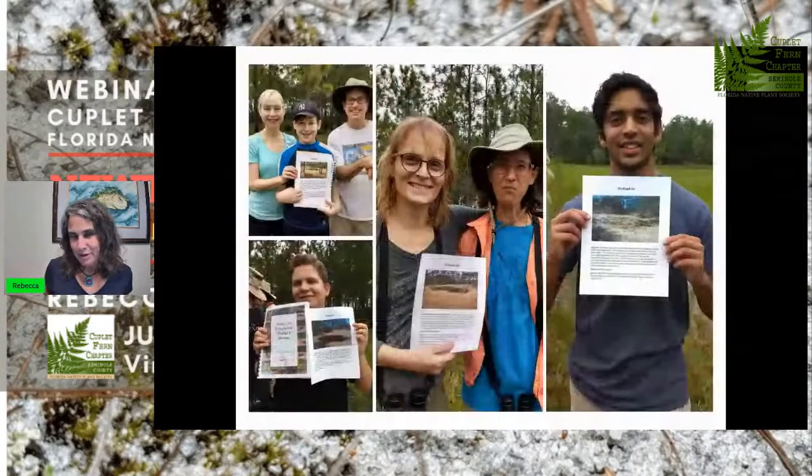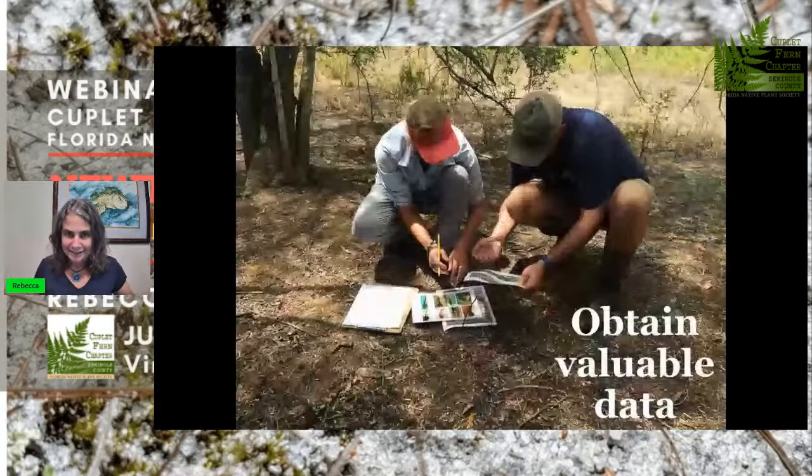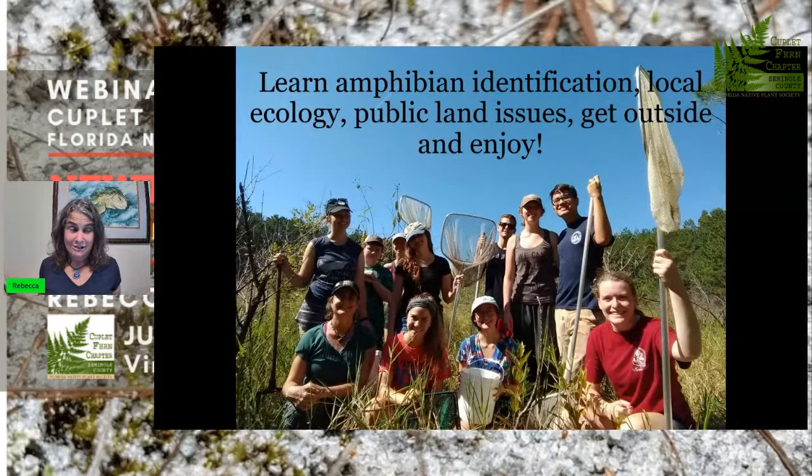And then they get adoption papers. So I have 50 wetlands on the adoption list, and they're a variety of sizes and accessibilities. So they fill out a form, and I pick their adopted wetland, and they get this adoption packet. And on my end, I get valuable data, right? I've got hundreds of people that are out there dip netting wetlands, collecting data. And then on their end, they're learning amphibian ID, local ecology, public land issues, and being able to get outside and just enjoy being outside.